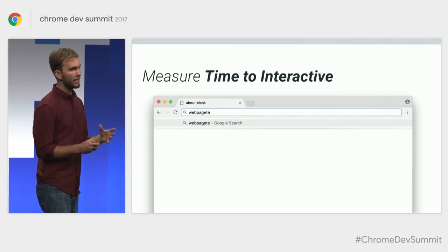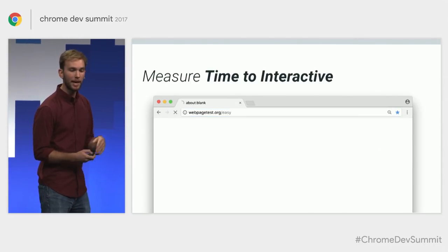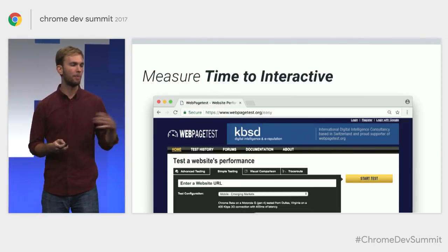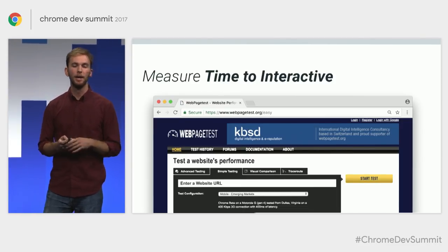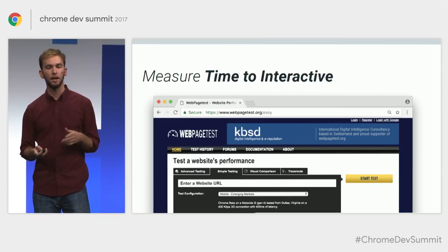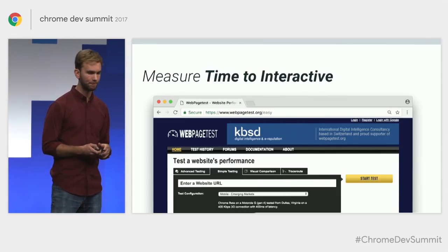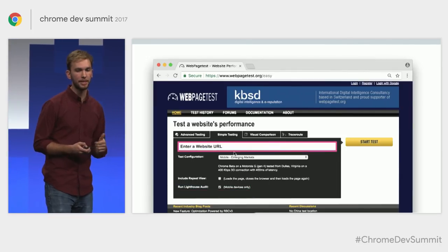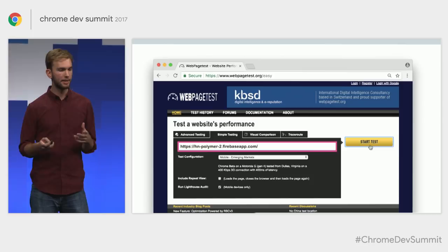But to ensure we're delivering the ultimate best user experience we can, we want to measure iteratively as we develop. And so we recommend using WebPageTest for this. WebPageTest recently introduced a new easy mode that's pre-configured for testing on mobile devices and on 3G networks. So make sure that you've enabled Lighthouse on webpagetest.org/easy, and then just enter the URL that you want to test and click Start Test.